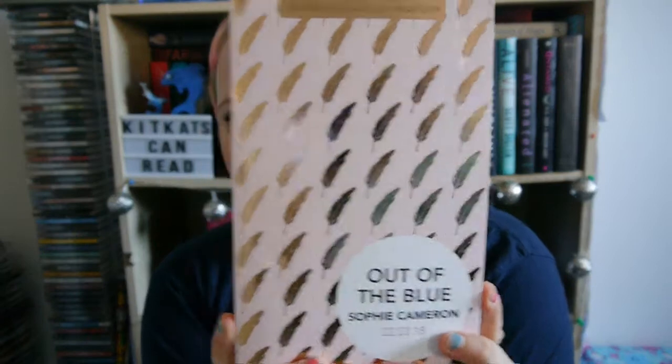I traded off my book Shell by Paula Wilson. It was an arc I had that I didn't really want anymore, and so I traded it for another arc, and this is Out of the Blue by Sophie Cameron, which came out near the end of March. And I had my eye on it when I went into Waterstones, with the finished copy, and so I thought, you know what, just getting rid of my arc of Shell. You can't sell arcs, so I was just like, it's up for trade. So I did a trade for it, and this is the book that I got for it.